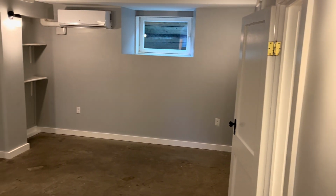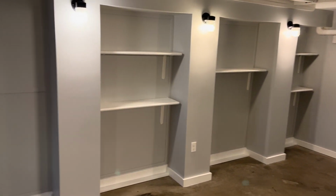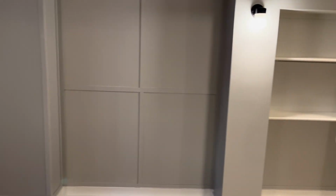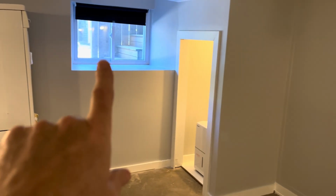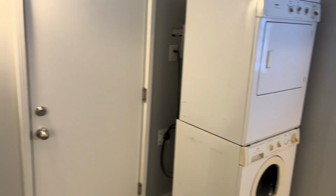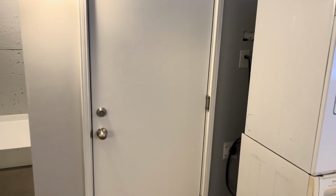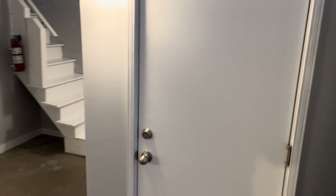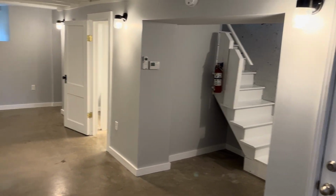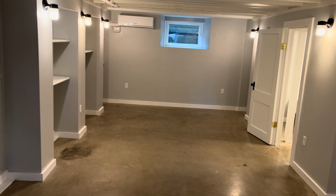So this is a big space. You have some shelving here along the side, turning right around. Some more storage there, another window here. There's the stackable washer and dryer right here. And that is the utility room for both units. That's where the boilers are. That's under lock and key. We'll just turn right around. There's the staircase that we just came down. There's the full bath. We'll be going in there in a moment. It looks great. And once again, your bedroom.